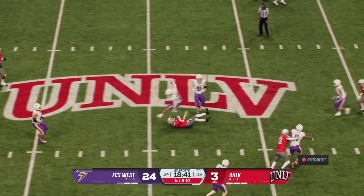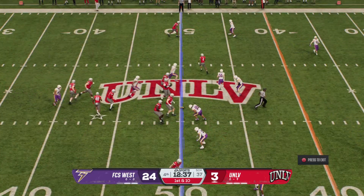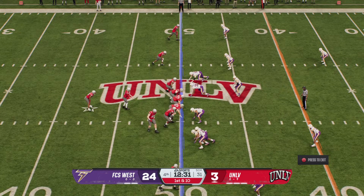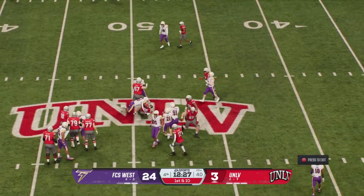What a great job scrambling that time. Nothing open. He didn't panic. He saw some green grass. He was able to get outside, away from the defense, get upfield, pick up the first down. That play is going to help their momentum. They need more scramble plays like that from him.